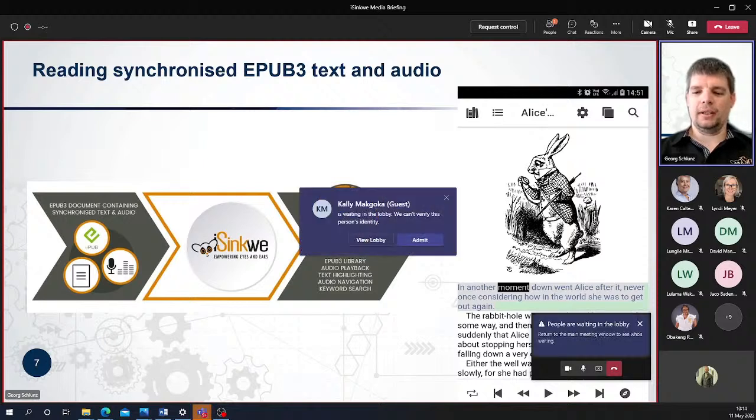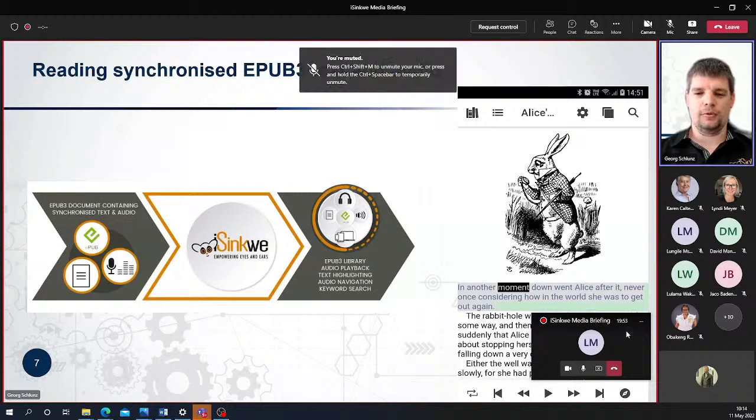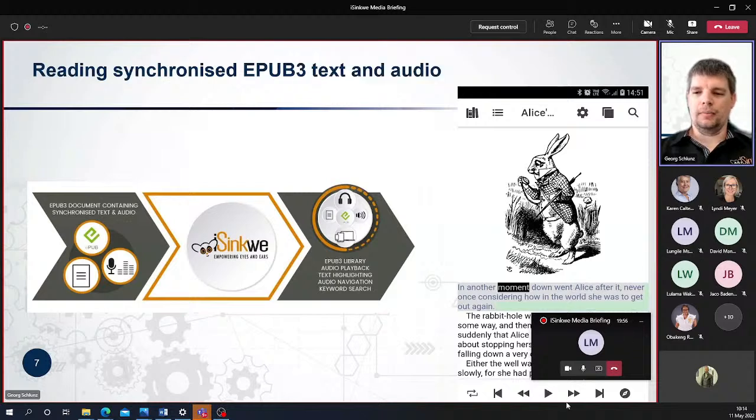When you play back, you can use forward and previous buttons to skip through words or sentences. There's a table of contents where you can go from chapter to chapter. You can also search for a word and jump to that place in the audio. You can also repeat what you've just listened with easily accessible buttons.